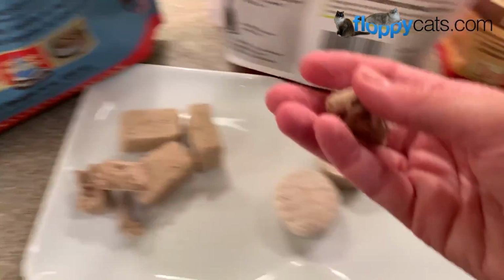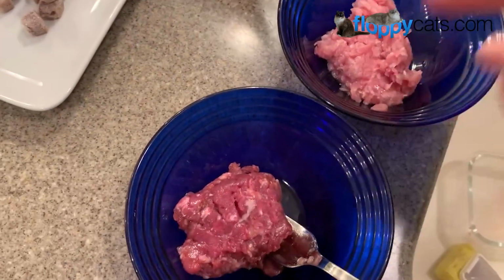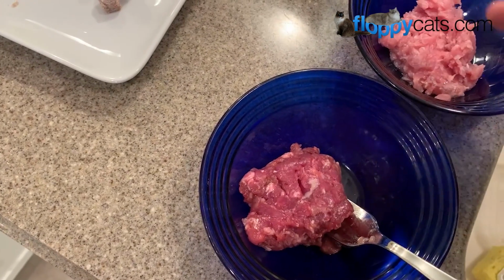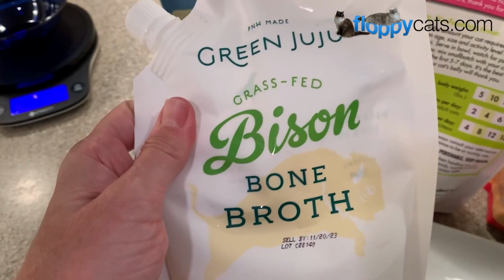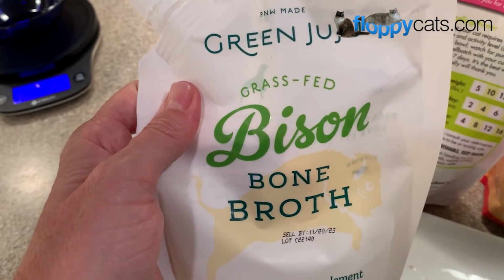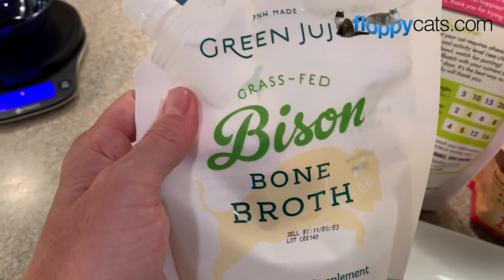And then I will sprinkle it on top of their Fetching Foods. This is rabbit, this is wild boar. I put half wild boar and half rabbit in their bowls. And then I add either bone broth from Green Juju, the bison one, or water on top. Let me show you what I do.